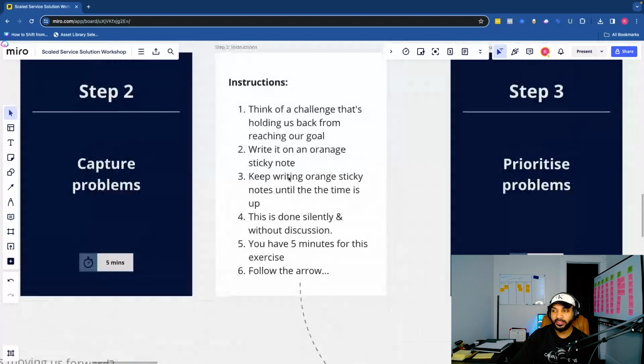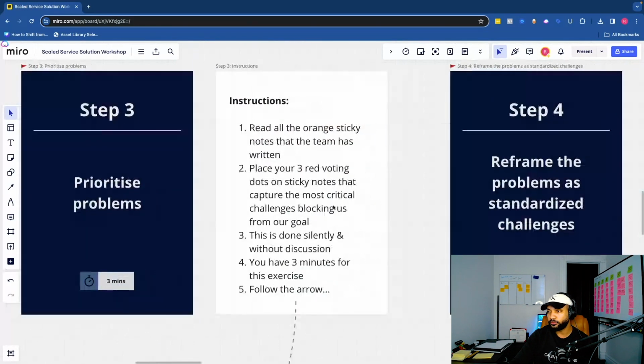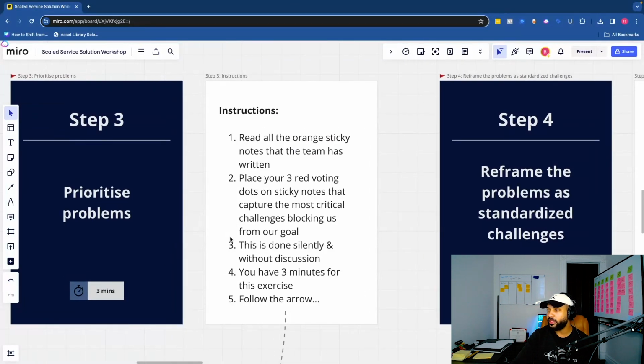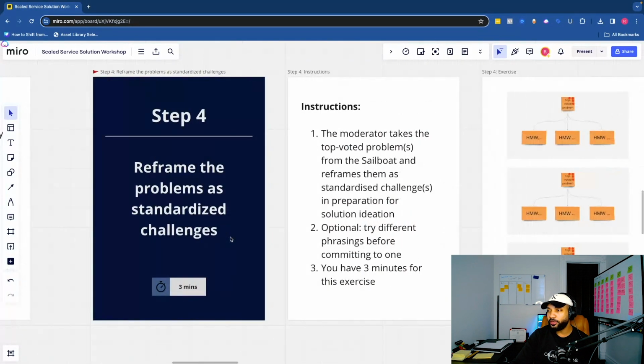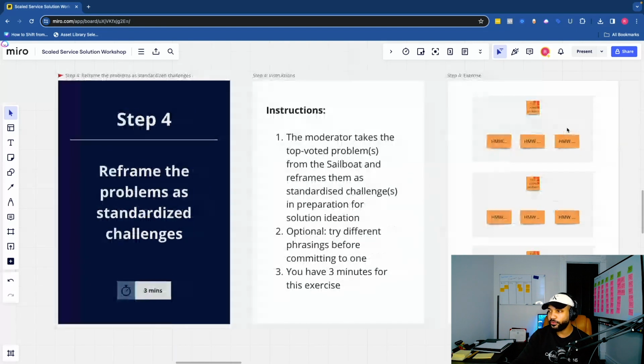That'll be done in silence, without any discussion. Oh, sorry. In silence without any discussion, that's 3 minutes, not 5 minutes. And then the moderator needs to take the top 3 voted problems from that sailboat exercise and pull them over here.